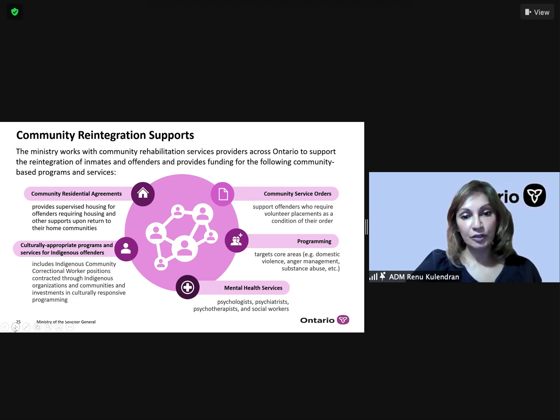Indigenous peoples may also be supported by Indigenous community correctional workers who work with us as part of a liaison with the ministry. And these workers help Indigenous clients access culturally appropriate and responsive services and programming. Some individuals may also have a requirement as part of their community supervision order to give back to communities, and probation and parole officers work with community agencies to connect these individuals with volunteer placements.